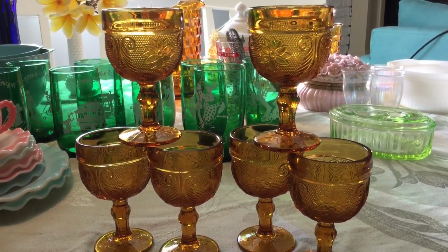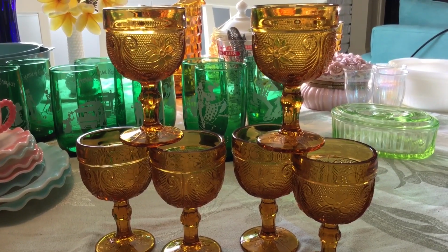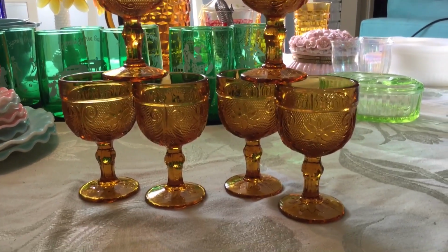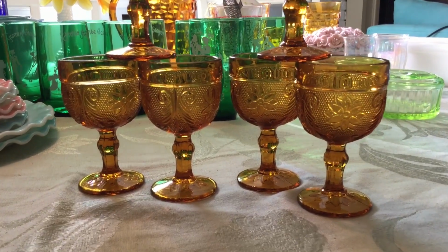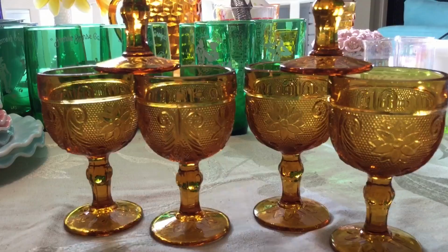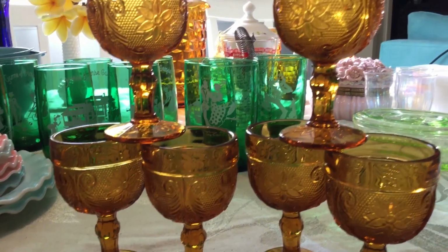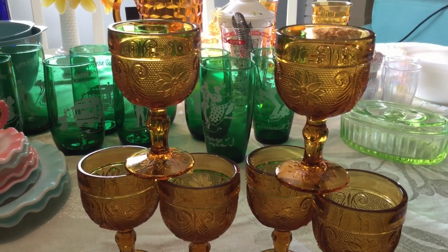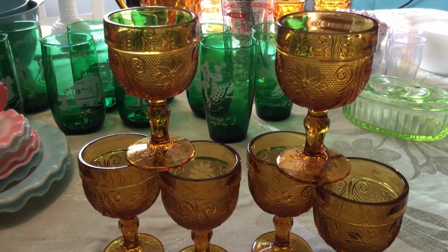These pretty little cordials were made by the Indiana company, and the pattern is called Early American in the amber. They made them in other colors too. And each one sells for about $5.99 on replacements.com. And I'll probably sell them off as a set for $25 to $30. I'll have to see what other people are asking.